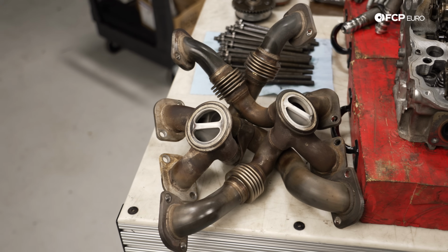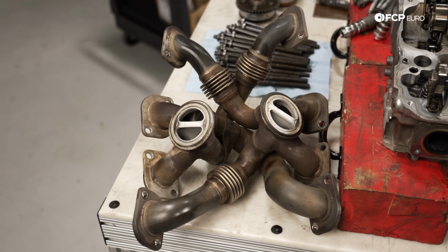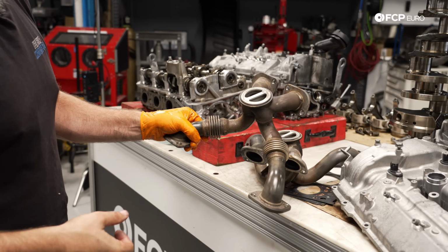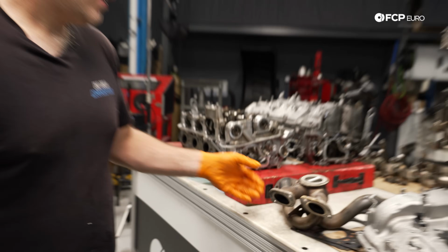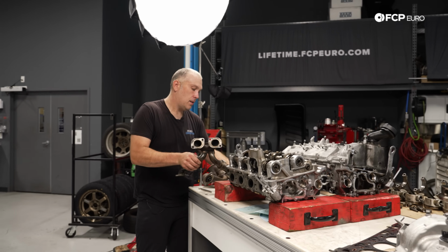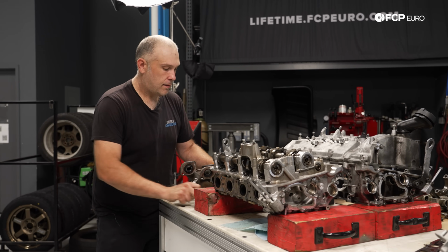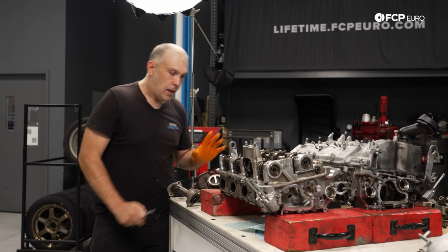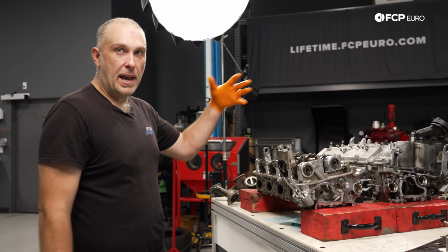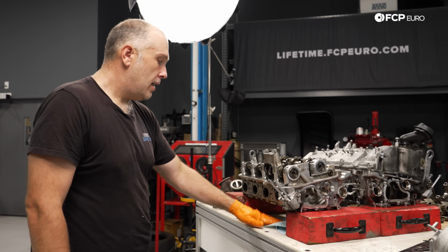And each one of these, you can see, is a twin scroll setup. So we have flow coming from here, flow coming from here. These are hitting at the same time. It's a really cool arrangement, and it's specific to the S63 TU. It helps with efficiency and turbo spool. It's part of the reason why these engines make 560 horsepower from the factory. But that is a unique thing, whereas your N63 TU has 1 manifold per bank, 1 turbo per manifold. It's not that cross-flow design.